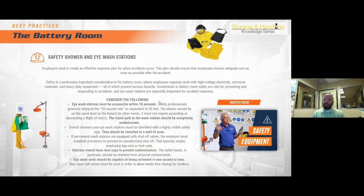Safety shower and eye wash stations. It is very important, and it is actually a requirement here, that we have safety stations when dealing with this. As we discussed, the batteries are full of an acid water mixture with lead plates. One of the regulations we have is that the eye wash stations must be accessible within 10 seconds. What this gets down to is about a 55-foot rule. But the placement of those is very important.